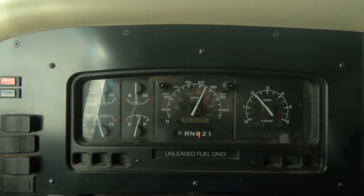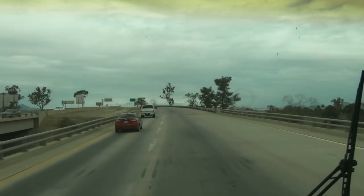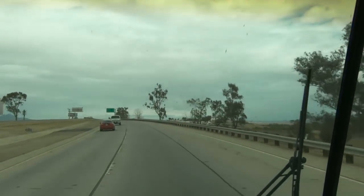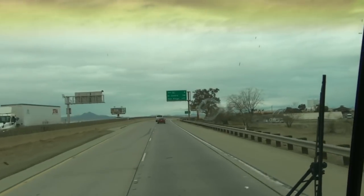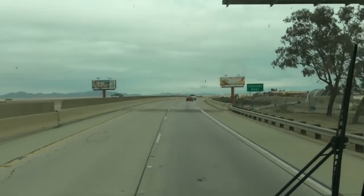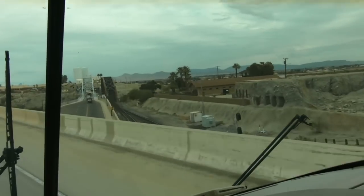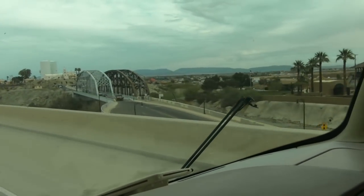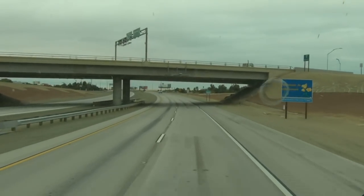And there we are, back to 2,000 RPM, 55 miles an hour, and good temperature gauge. We're in Yuma now. Getting ready to go over the river here. Here we go, over the Colorado River. There she flows. It's the Colorado River. Looks like we have 6 minutes and just less than 5 miles left. Everything's good.